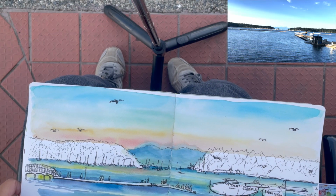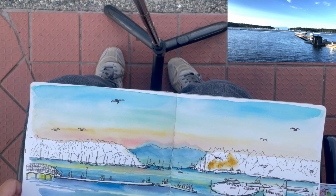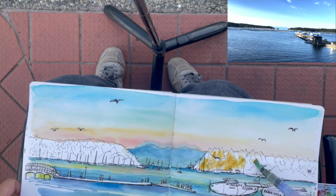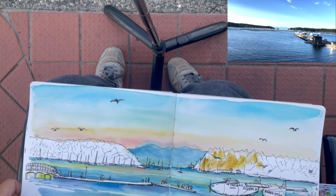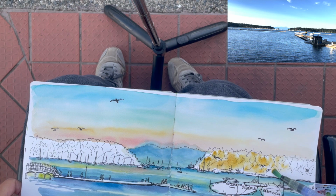foreground. And I was talking to somebody passing by, and by accident I shifted my sketchbook lower, and so the bottom part of the sketch is cut off from the video, so sorry about that. I'll show you the final result a little later at the end of the video.